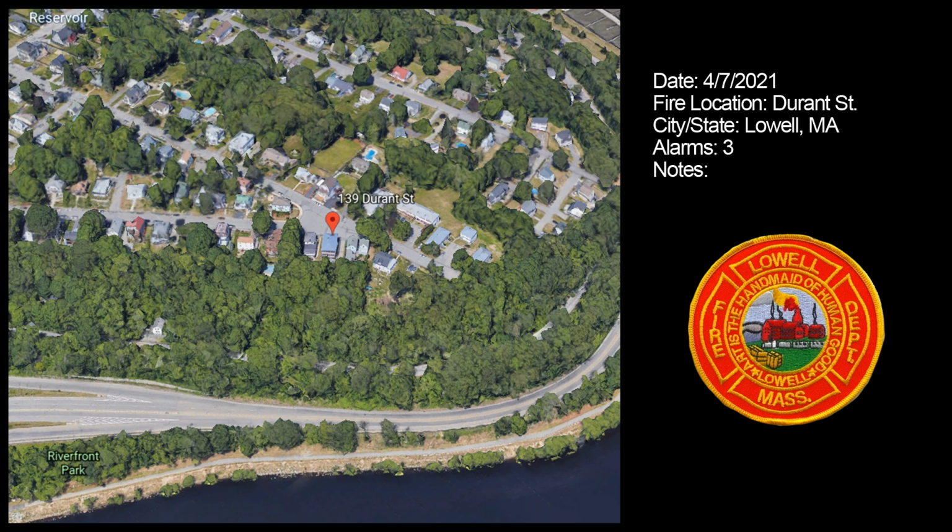Command, fire alarm. I got confirmation that all residents are out of the building. Ladder 3 to command, where would you like us to set up? Ladder 3, I want you to come up Beacon. Yeah, you're right, come down Beacon. Ladder 1's responding. Ladder 3, can you come down Durant? You'll get a better spot. Is it too late? I'm already committed. I'm right in front of you guys. I got the rescue in my way here.